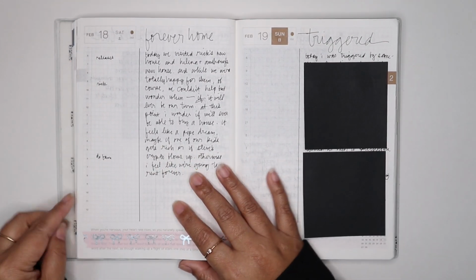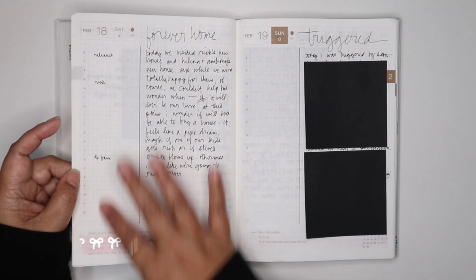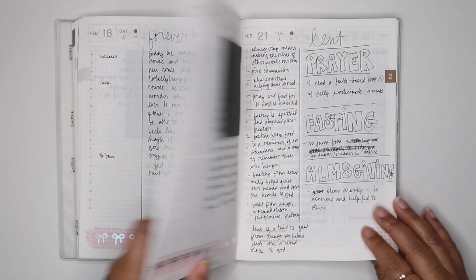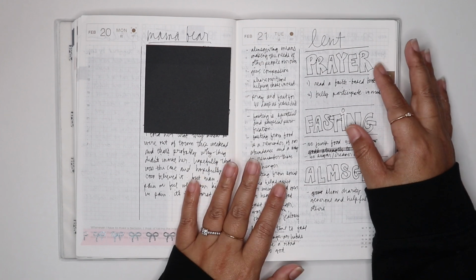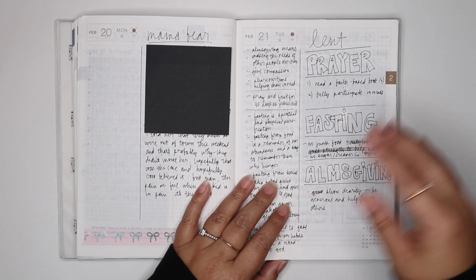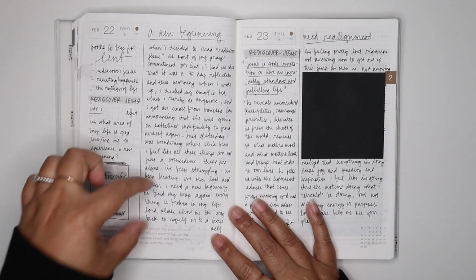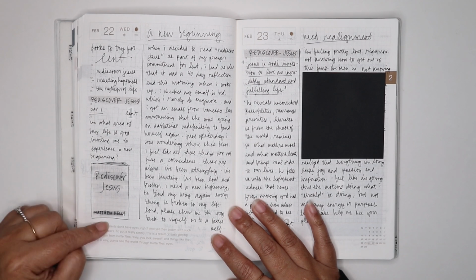Here I was playing around with the Hobonichi Cousin strips we made in our shop. I don't really use this for my daily planning, but I was testing it out to see how it would work. And then here, this was the Tuesday before Lent started for all my Catholic people out there. So I was reflecting on what I wanted to do for Lent regarding prayer, fasting, and almsgiving. And then here I started this book for my Lenten reflection, Rediscover Jesus by Matthew Kelly.